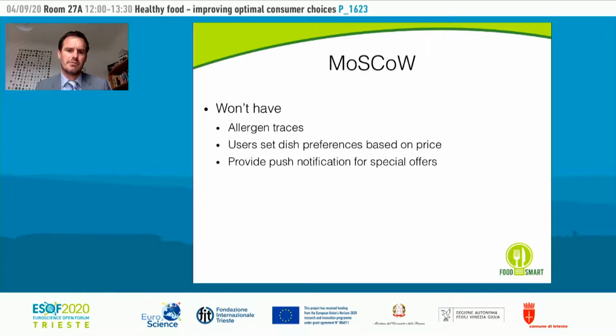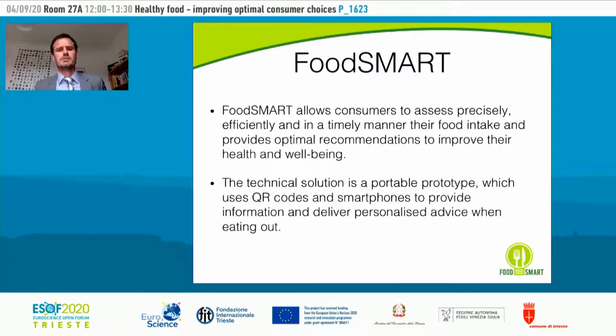For example, information on allergen traces. Restaurant kitchens and food service providers simply cannot provide allergen trace information given the wide variety of ingredients that are present within kitchens. So the FoodSmart project developed a smartphone application, a technical solution that allowed consumers to assess precisely, efficiently, and in a timely manner their food intake, and that delivered personalized advice when eating out.